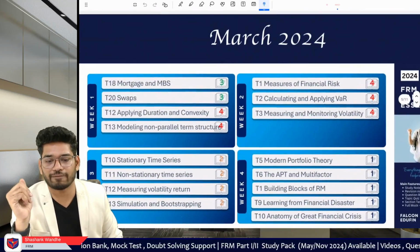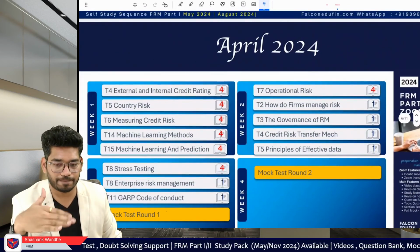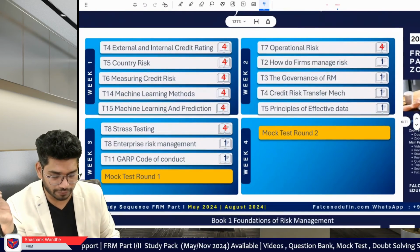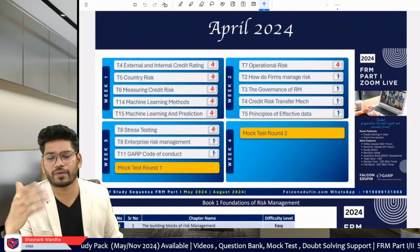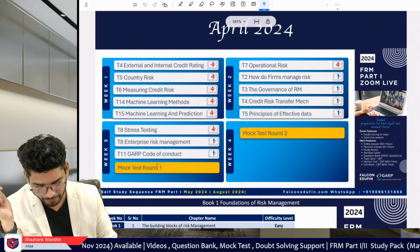And similarly, we have March. Again, you can read it or use this sequence. And in April, our main preparation will end in week 2 of April itself. In May, you have your examination. In week 3, you have 3 topics to prepare. These are very theoretical topics, taking 3 or 4 hours to prepare at max. And then you have your mock round 1.